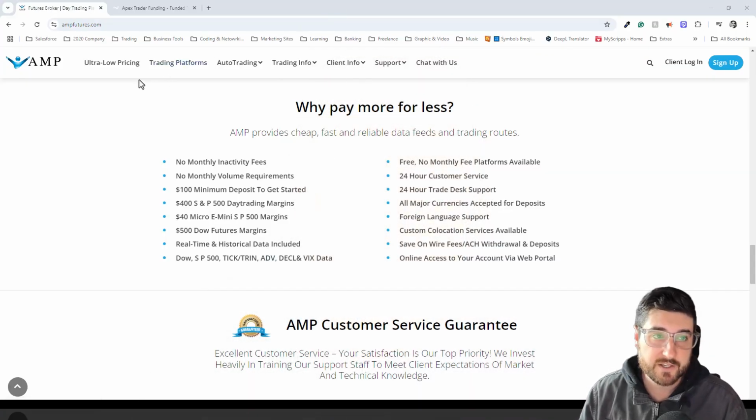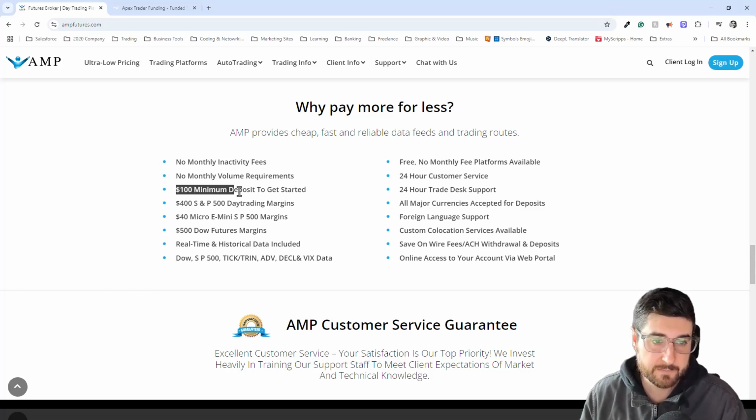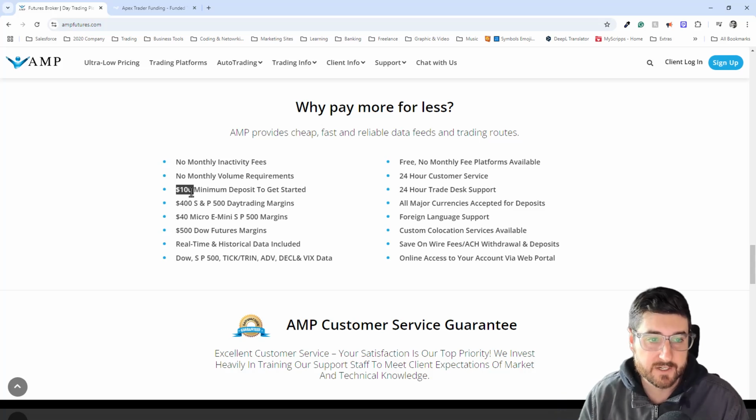And the first one I use is AMP. Now, I'm doing a small account challenge this year, so I funded it with just $140. And the reason why I did that instead of the minimum 100 was, for a micro, you need $40 on your margin, right? So I just wanted that extra breathing room so I could trade a micro or two, and I know it's really over-leveraged for that small account.